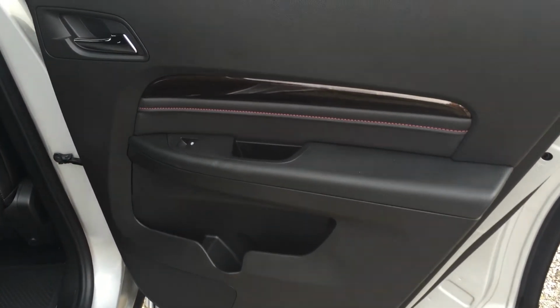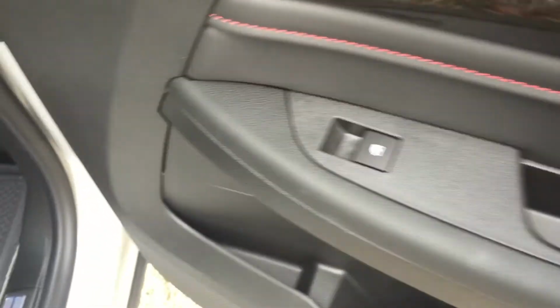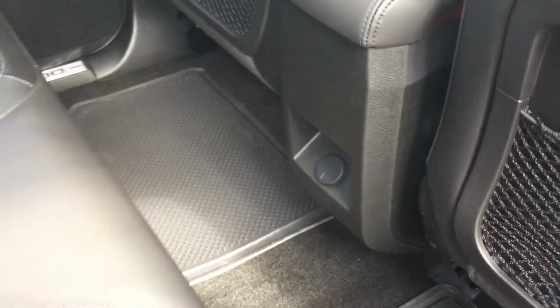Let's check out the back seat of this Denali, and here is the wood grain trim once again. Power windows and some floor mats here, and some storage space, some netting here to put some magazines, tablets in, whatever the case may be. Underneath you have a 12-volt adapter to plug in some devices in the back seat, and this gorgeous leather interior continuing throughout the back seat.